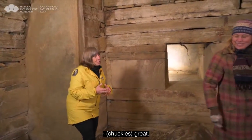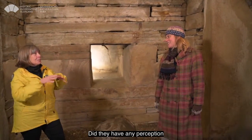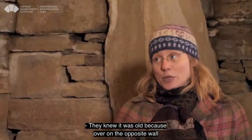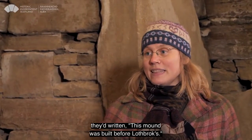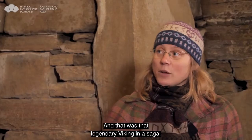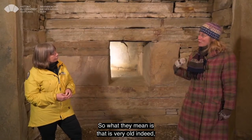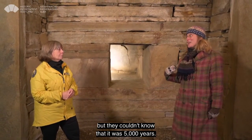Great. I was wondering about how they made sense of the tomb. Did they have any perception, the Norsemen, of actually how old Maeshowe was when they broke in here? They knew it was old because over on the opposite wall they've written this mound was built before Lothbrok's. Lothbrok was a legendary Viking in a saga. So what they mean is that it's very old indeed, but they couldn't know that it was 5,000 years.